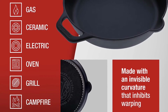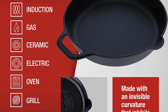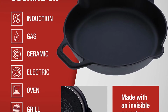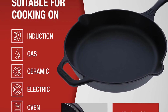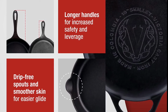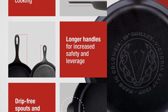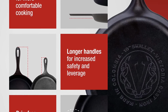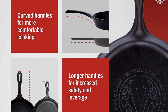The skillet is designed with a thicker edge, a deep vessel, and drip-free spouts on each side, and features a long curved handle for a better grip. The Victoria Cast Iron Skillet is a versatile pan that can be used on the stove, on induction cooktops, in the oven, over a campfire, or on a grill. Your food will stay warm for longer and be infused with beneficial natural iron. The Victoria Cast Iron Skillet is a great choice for those looking for a quality, durable, and healthy option for cooking.